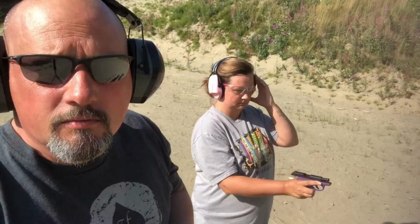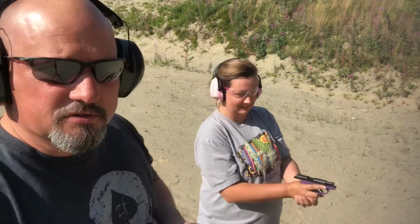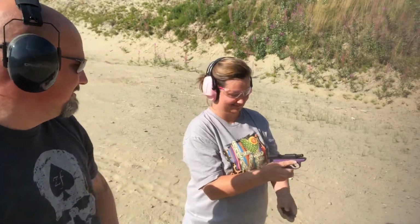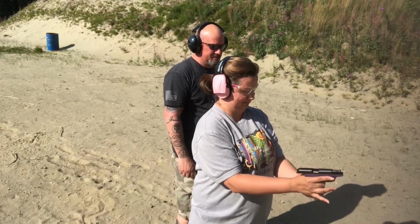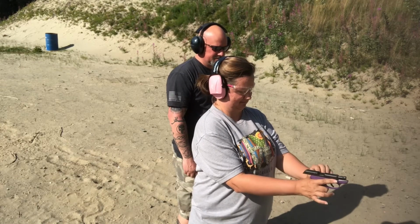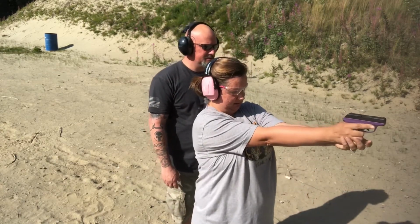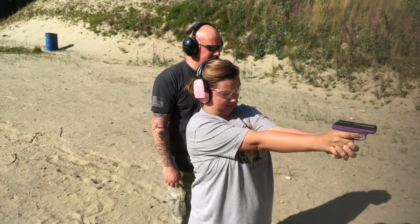That was faster than me. Mama stepped up to her big bad 380. This was the first pistol she ever acquired, and well, it's purple, so I don't really handle it much. Watch your finger if you try to do it that way. Don't be flinching.